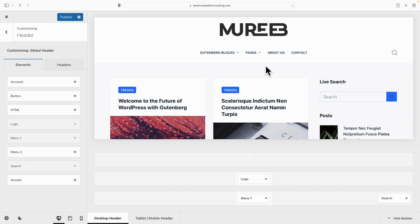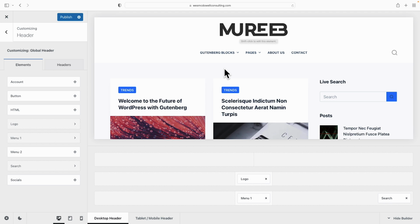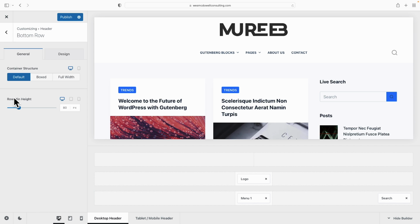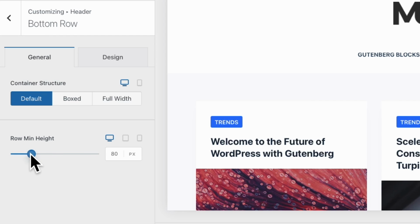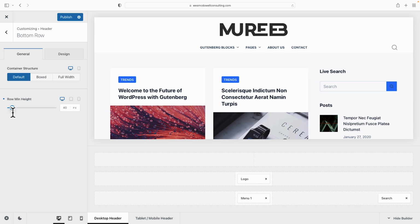One thing though that's bothering me, there's a lot of space between the logo and the menu. So let's go ahead and try to tighten that up. We're just going to go down to the bottom row and click on the gear. And then under minimum height, let's drop that down. We can just eyeball it to where we think it looks good, maybe something around 40.